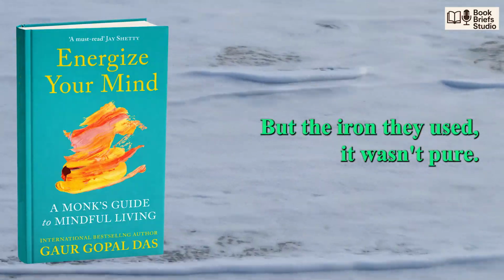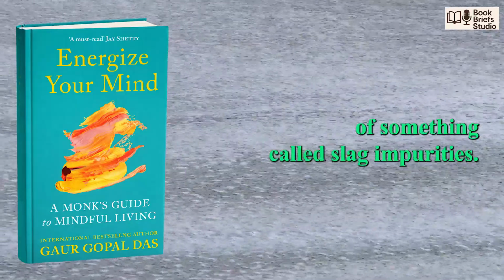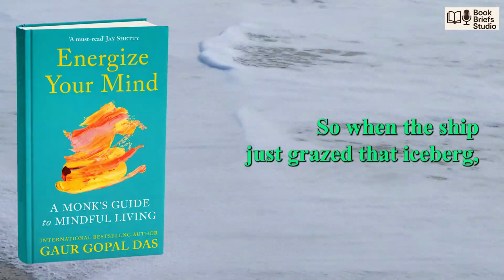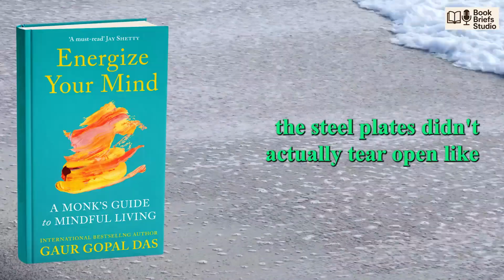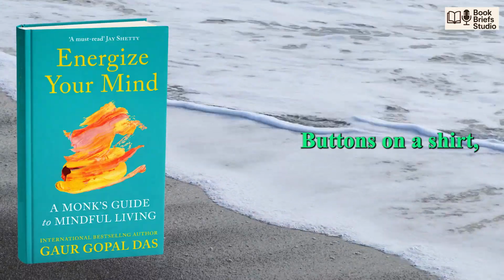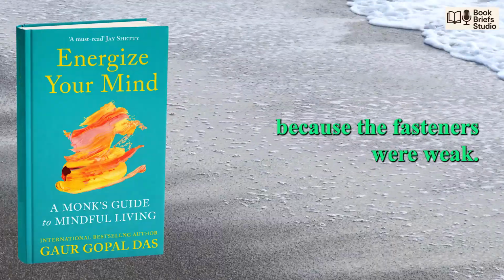Much easier. But the iron they used wasn't pure. It had a high concentration of something called slag, impurities. So it was brittle. Super brittle. So when the ship just grazed that iceberg, the steel plates didn't actually tear open like you'd think. The impact just popped the rivets. They just sheared off, like buttons on a shirt. The hull essentially unzipped at the seams because the fasteners were weak.